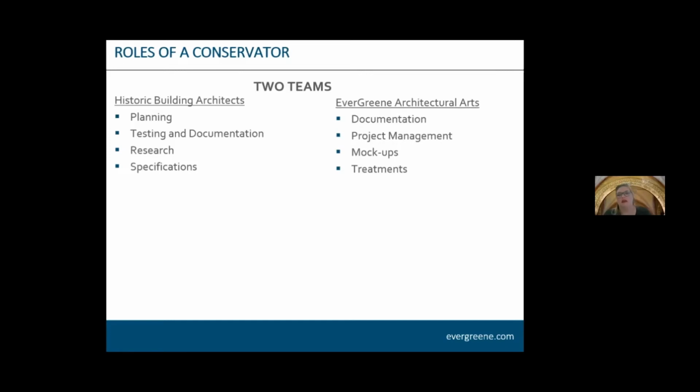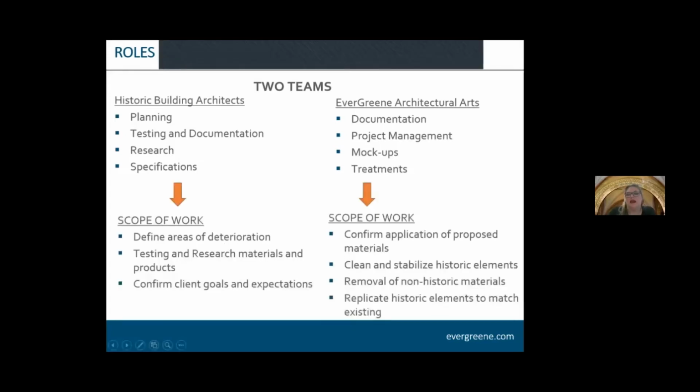And then we, as EverGreene, have been implementing the work plan by doing secondary documentation, project managing the work, carrying out mock-ups of all of the treatments that we are doing, as well as then completing the treatments themselves. So with that, the HBA team worked at the beginning of the project to really define the areas of deterioration and worked with the museum to determine the priority areas. Through that, they did testing and research to understand what should be done where, what should we use, and how should we use it to meet the client's needs, as well as the preservation of the building.